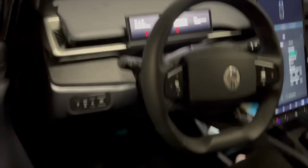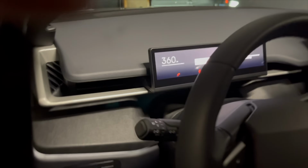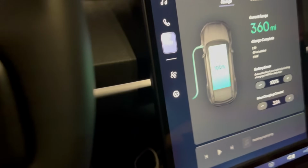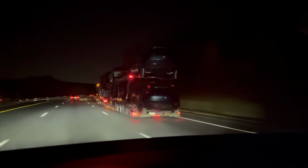Okay, literally as we were about to unplug and start our trip, we heard a little ding. And there you go, 360 miles, and we are at 100% state of charge. Let's unplug and hit the road.